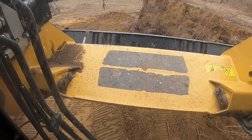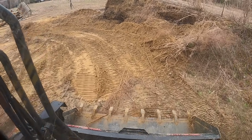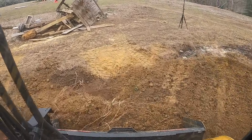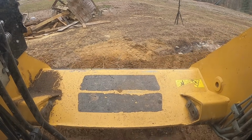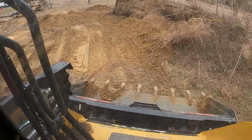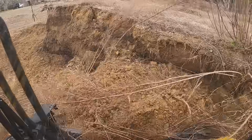These ASVs do get a bad rap about grading. The biggest complaint I've heard is that they just don't have the visibility for doing grade work, and this 120 is not the most visible machine. Now, ASV did fix a lot of that in the newer models with the Max cabs. They're basically just all glass. The new Max machines probably have more visibility than any other skid steer out there.